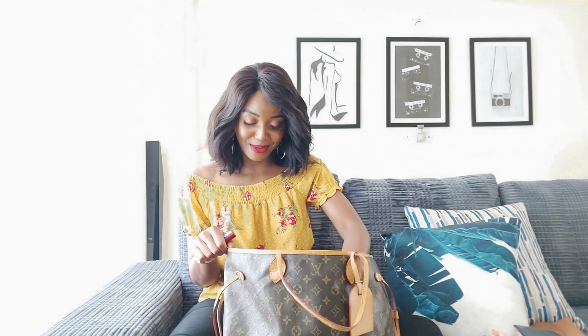So that's that. The other thing I have in my bag is a lip balm, okay? This is my Nivea lip balm. If I'm not wearing any lipstick, I'm always gonna be in lip balm. Okay, I don't know why I say okay. My sister keeps making fun of me because I always say okay in my videos, but okay, you got it.